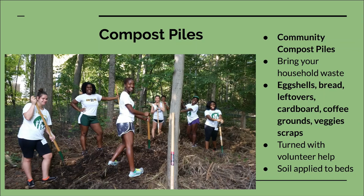So anybody can bring their waste from their household, like eggshells, bread, leftovers, cardboard, coffee grounds, and veggie scraps. You want to avoid heavy oil or heavy dairy. Never pour rotten milk into the compost, and avoid meat and bones, because that can attract rodents and raccoons that we don't want on campus. But otherwise, you can bring it to the food forest and add it to the pile. That reduces your carbon footprint, and it's also going to help our compost break down faster and provide more nutrients to our plants.